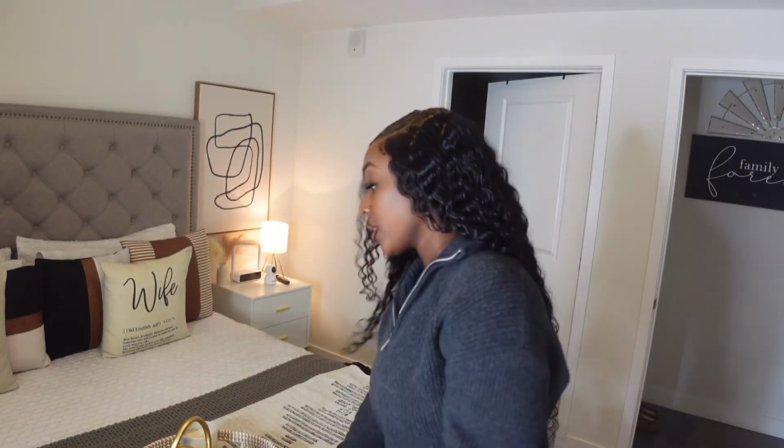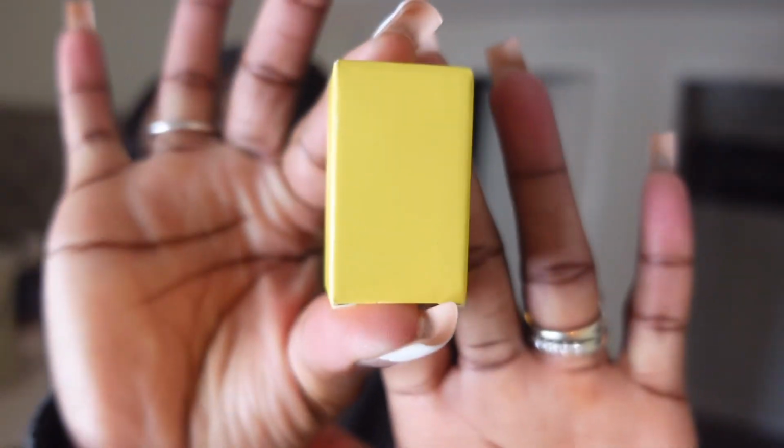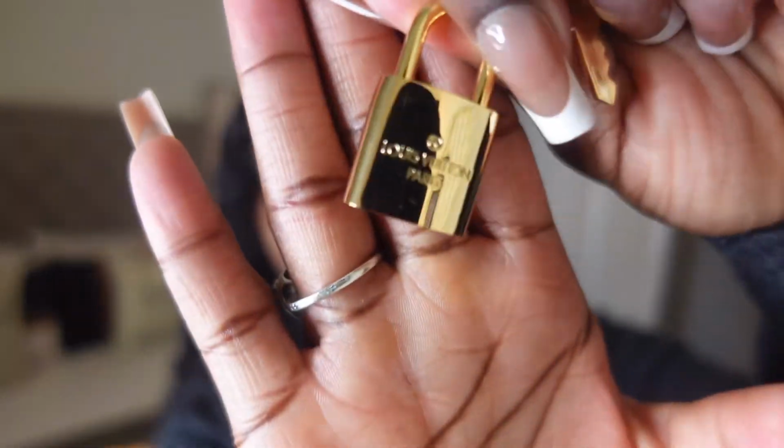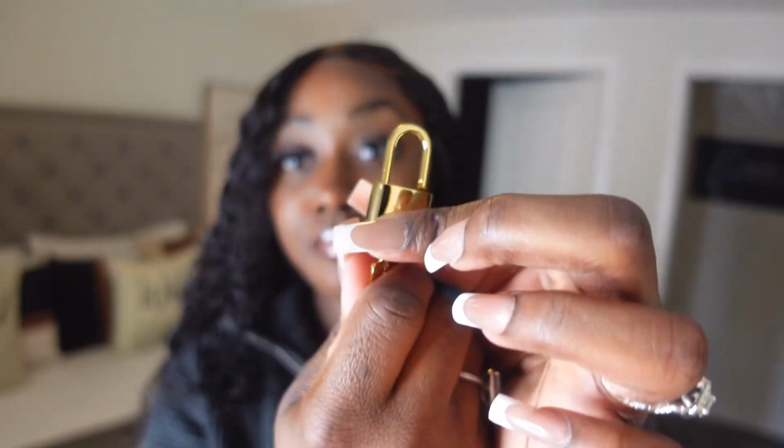So yeah. And then it also came with this little box, which of course y'all already know is the iconic lock and key. So I'm gonna go ahead and open that and show y'all how that's looking, and then yeah, pretty much gonna be done. And then of course the set of keys that go with the lock. And some people can be so peculiar and wonder if the lock actually works, and it does.